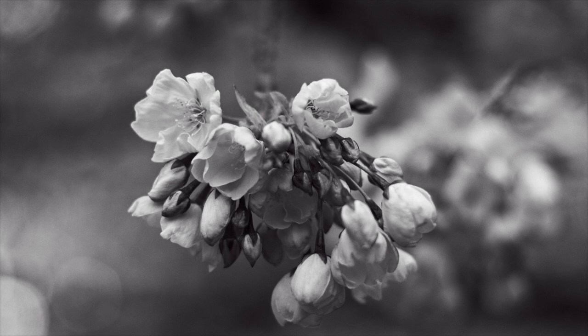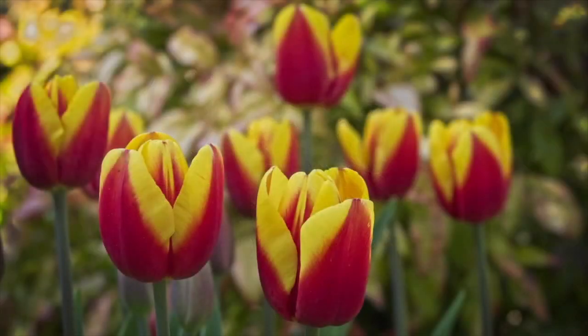This one, you actually turned into a black and white, and that was the cherry blossom tree, which Victoria is well known for. They have the light pink ones and the dark pink ones, and they basically start to bloom in March right through to April. And of course, everyone knows the beautiful tulips.